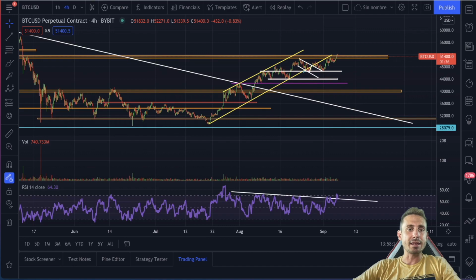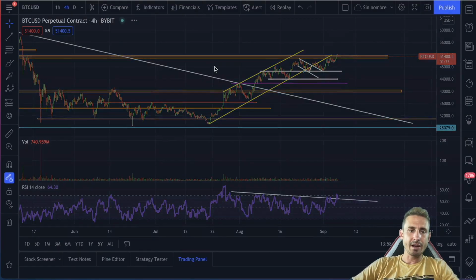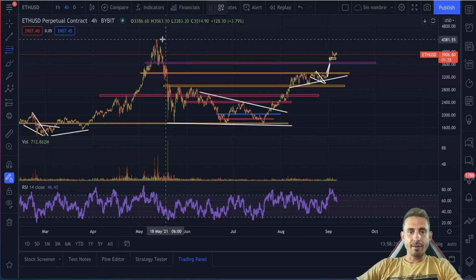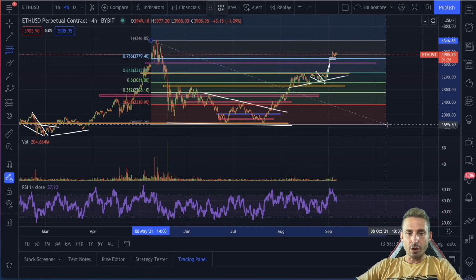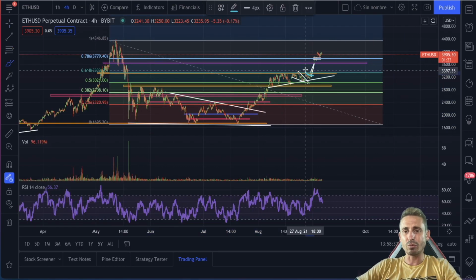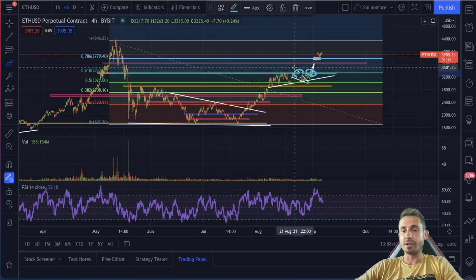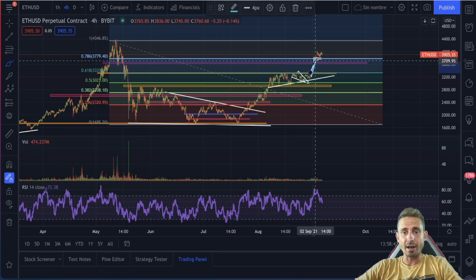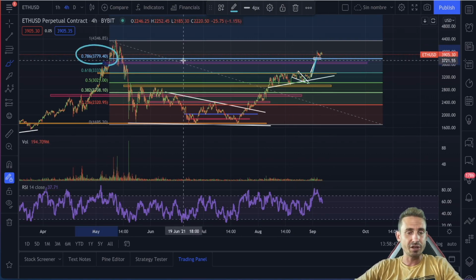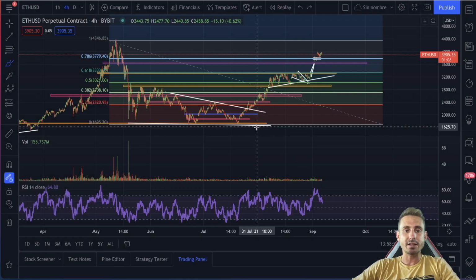By looking at Ethereum, we can see that Ethereum has been absolutely smashing the 62% levels from the all-time high down to the lows here of 1,700. We smashed the golden pocket. So this is also concerning. Bitcoin may be breaking the $52,000 range, the golden pocket, reaching the 78% retracement and absolutely smashing that. It is possible because it looks like altcoins are leading the way this time.